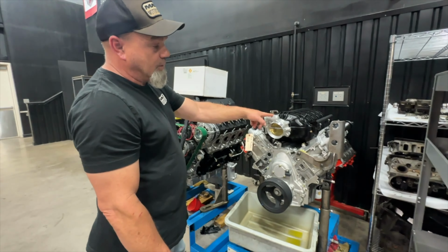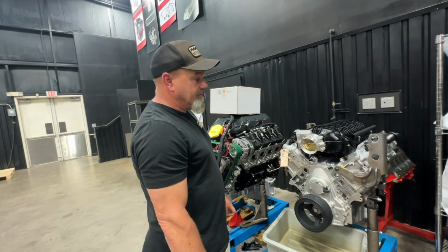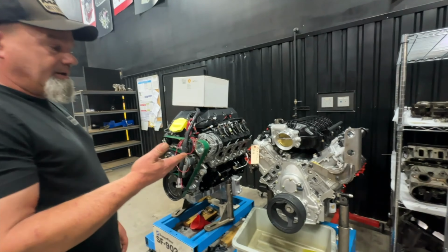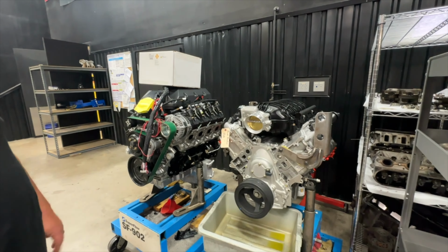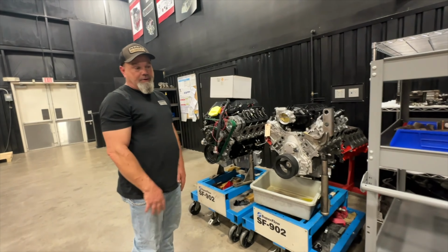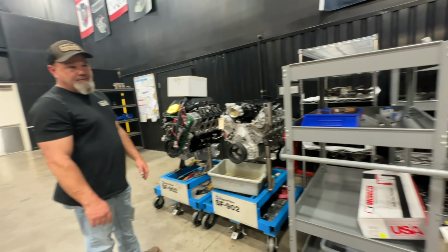And performance-wise, there's not much that we've seen that betters that manifold on the combinations we've put together. It's relatively inexpensive. That manifold with injectors and fuel rails is $699. That's not bad at all. When you look at some others that are $1,000 bare, we'll send you one fully dressed for $699.